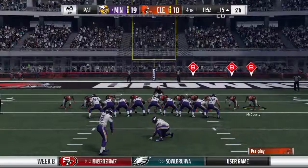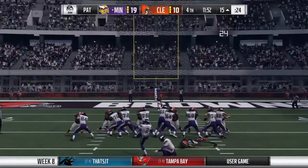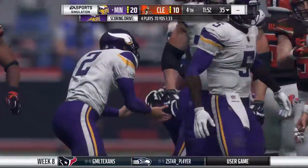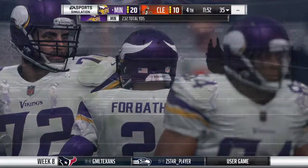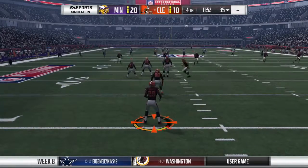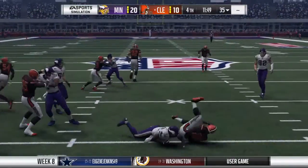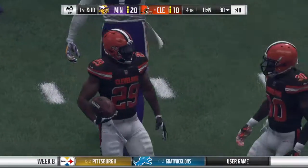Forbath to add the extra point. And his guys will take a 10-point lead. Forbath out to kick this one away. Now it's Duke Johnson here on the return. And a nice return sets him up pretty good here at the 30-yard line.